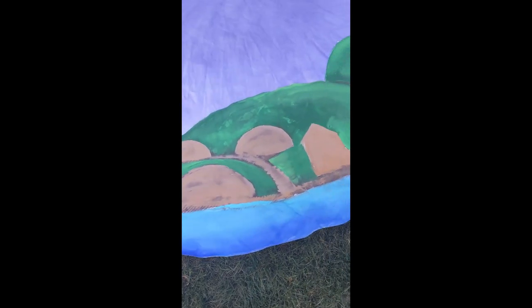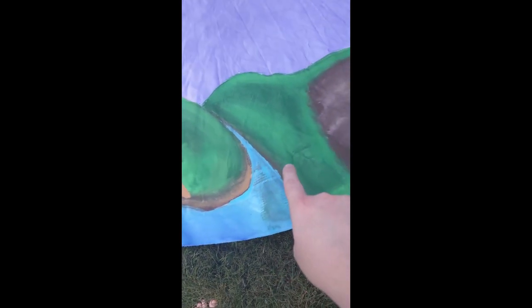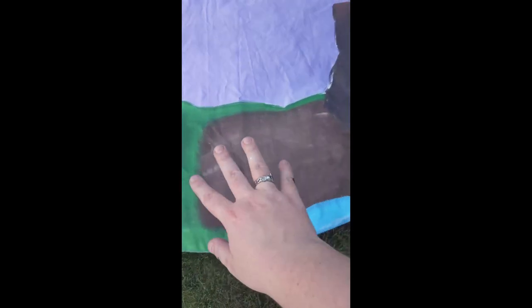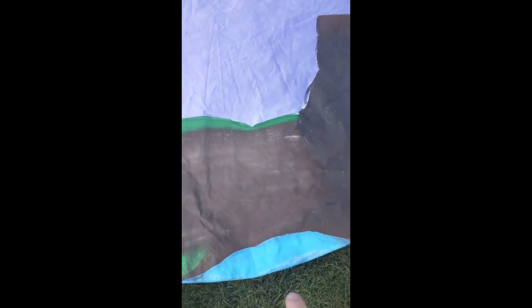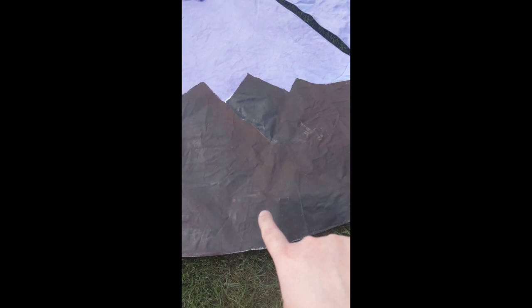This is the Shire. This is going to be the Green Dragon and then the river. I'm going to put a ferry here. The trolls and troll cave are going to go up here. This section is going to be Rivendell. I think it needs to be more gray than brown. I'll sort that later. This is where the Goblin Cave is going to be.